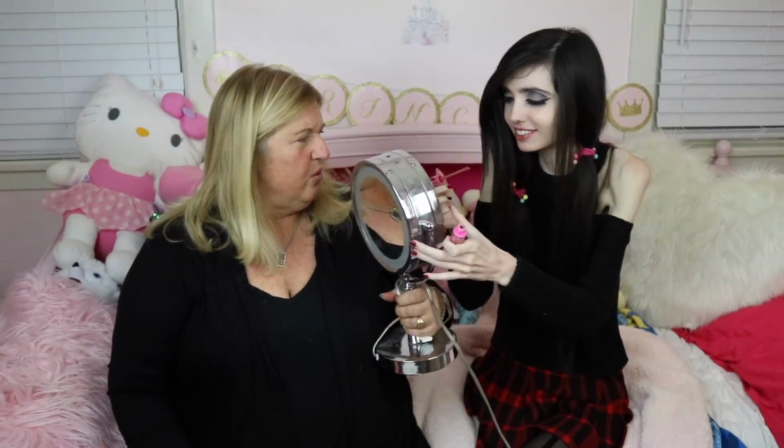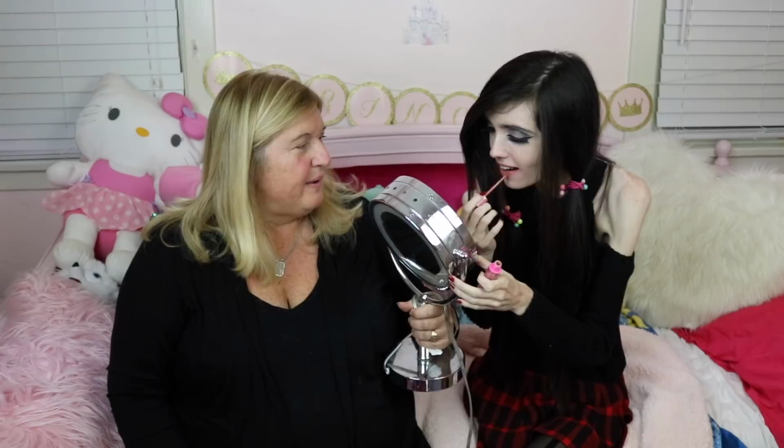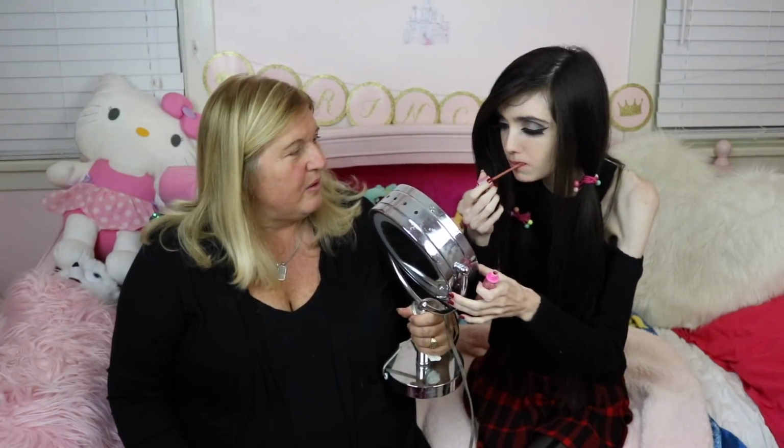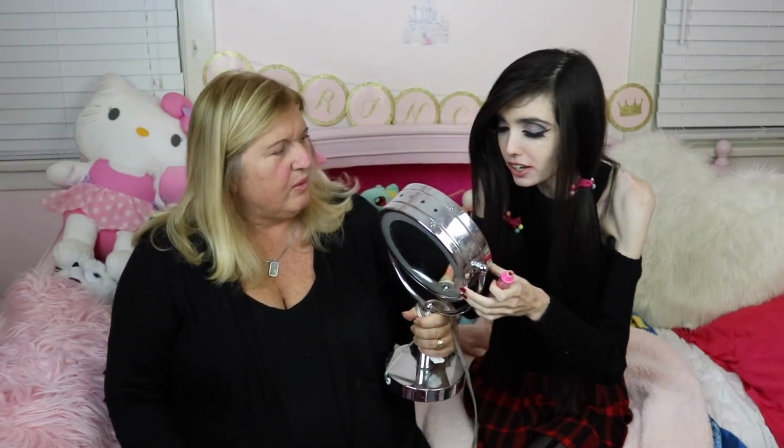Oh, it's like a nude. Yes. Oh, I love it. See, this one I could wear. Definitely. This one anybody could wear. It's very wearable. Marvelous. Some of the others are bold and striking, but this one you can always wear.